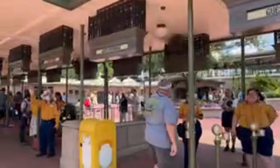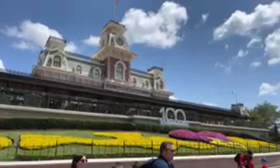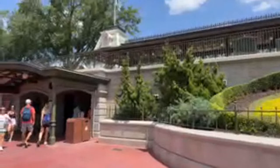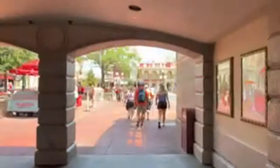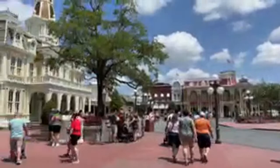We'll go over here. Oh, look at this. Open right up for me. Have a great day. The new 100 outside of the parks now. I'm pumped to be here with all of you. Feels so nice. There's magic in the air. City Hall looking good.